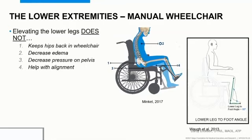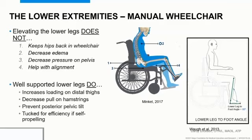So I'd like to go through with my primary care providers that it doesn't do the things that they think it's going to do in a manual wheelchair. That really, when someone's a manual wheelchair user, we need those legs to be well supported and not in elevation. They need to be loading, they need to be well positioned, they need to be bearing weight. That's what they were designed for. And if they don't bear weight, then it all goes back to the buttocks.